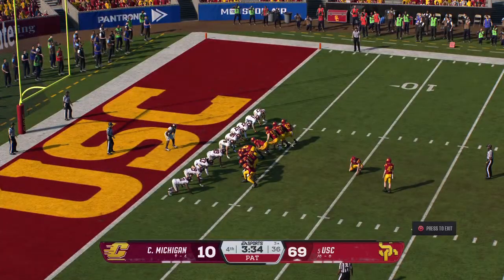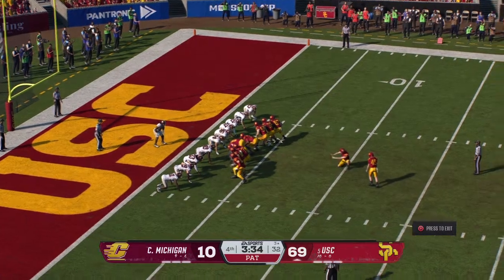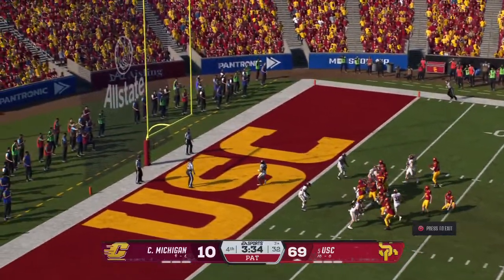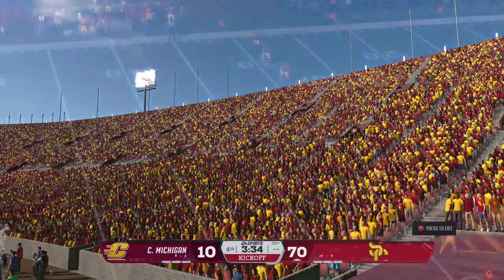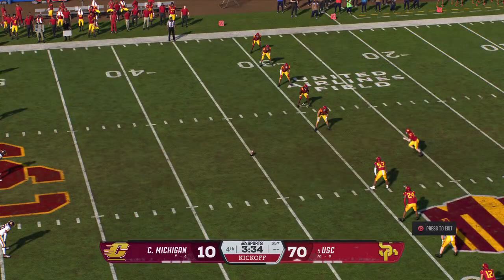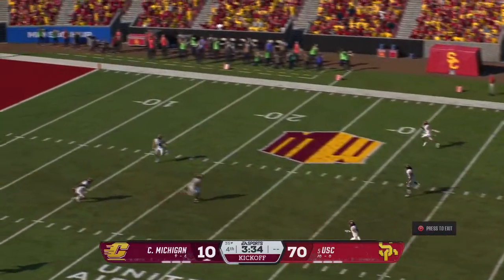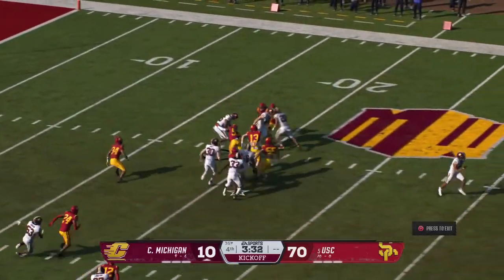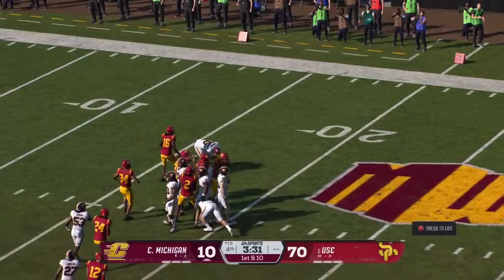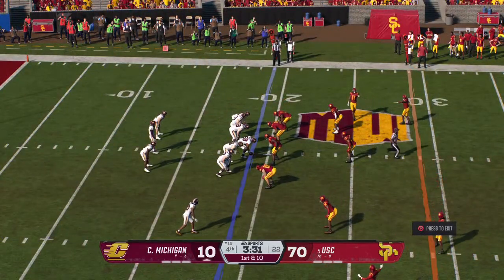Lining up for the PAT. Is on for the extra point. And with the extra point, they push the lead out a little further. They're ready to kick it away, and this crowd is buzzing after that last score. 70, Central Michigan, 10. And he's going to bring it out of the end zone. He stopped short of the 20 at the 19 and probably wishes he'd just taken the touchback.